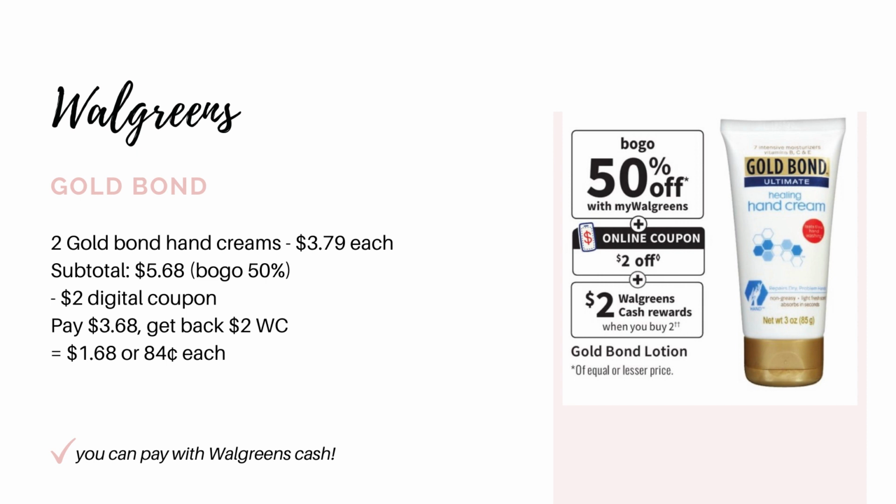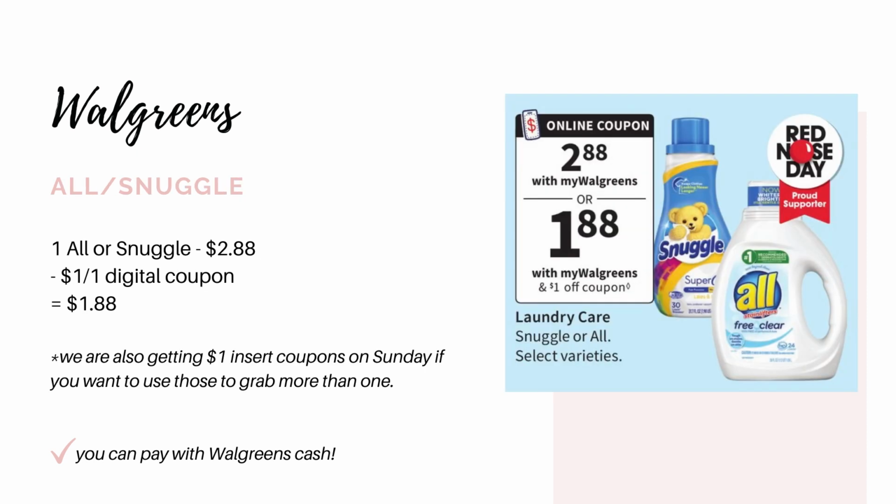Really hoping this deal works out on Sunday because I actually really like this hand cream. I like just kind of having it in my purse. That way, whenever I am out and about and I need some lotion, it's right there and it works really well.